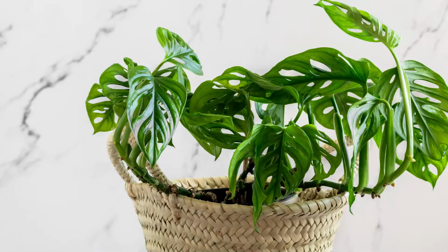I have mine on this trellis right here so it can grow up, but it can also grow down. It can hang down in a basket. These get absolutely big. Once they mature, the leaves can be absolutely huge. This is one of my favorites. Like I said, it does need a little bit more light, so I do have this in an east facing window, but I only water it about once a week.